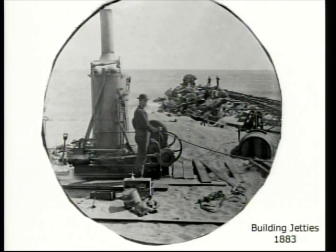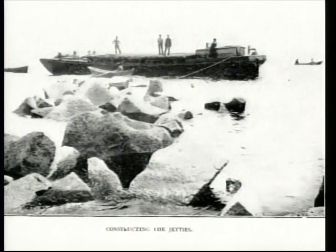Here's a steam engine pulling cars full of rocks and building the jetties. And they would also bring the rocks down from the quarry on barges, and then dump them in the river to begin to build up the jetty from the bottom. But there's this interesting thing: how do you get the rocks off this thing? You can imagine they had cranes to put the rocks on, but then how do they get them off? There's no crane on that.